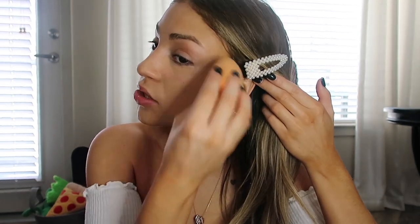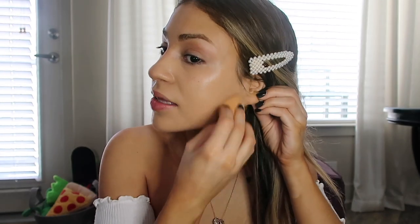And we're gonna do the other side. Yes, covered up that pimple. Love it. Okay, this is actually really nice. Like I said, I think the color is like a half shade lighter, but it's fine because once my tanner fades a little bit, this will match perfectly.